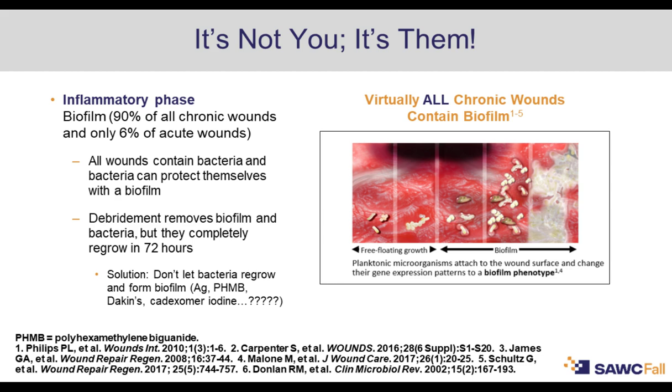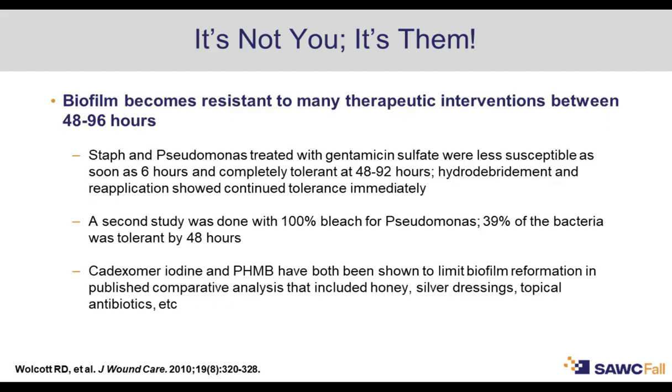And this is from a 2010 article. There's some newer ones too. But you should look these up, because a lot of things that I was taught are the perfect answer turn out aren't the perfect answer. Gentamicin sulfate, we used to inject that around the edge of the wounds. We used to apply it topically. We do all sorts of things with gent sulfate. And we found that staph and Pseudomonas in this article, as soon as 6 hours, are completely tolerant. They become tolerant, and at 48 to 92 hours, that's still within that week, they're completely tolerant.